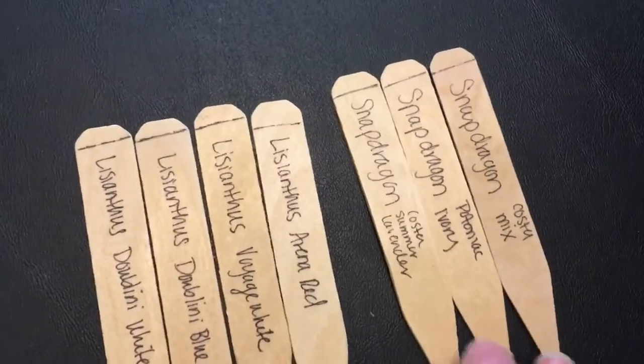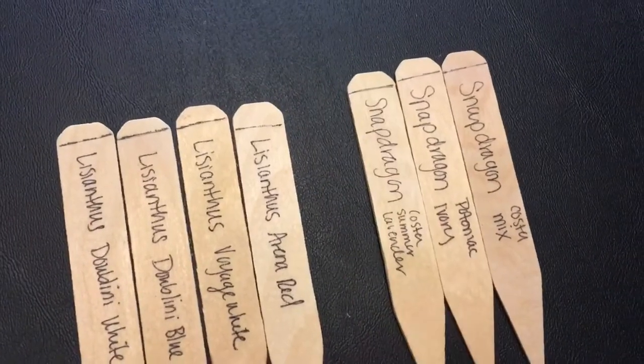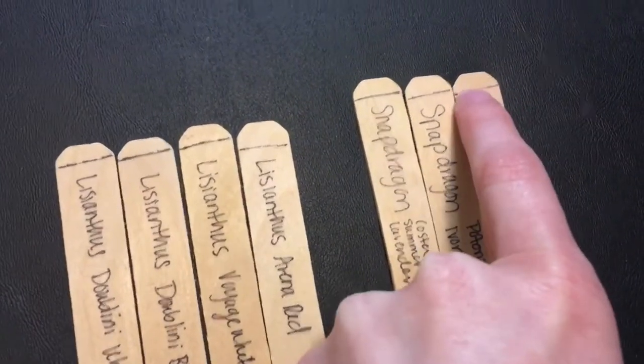So I've already made my little tags here, and I put what they are. I'm gonna put the date up here, and then the type. Some lisianthus, lavender, and then a couple other ones.